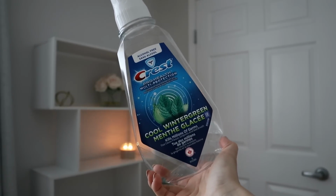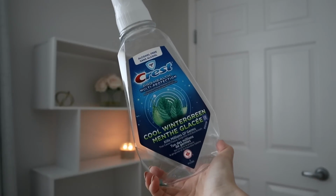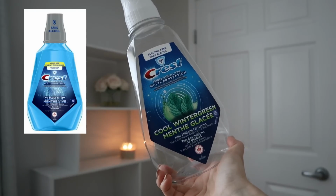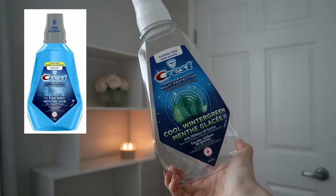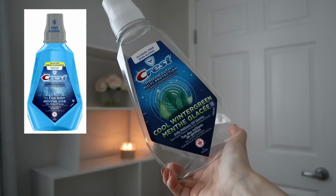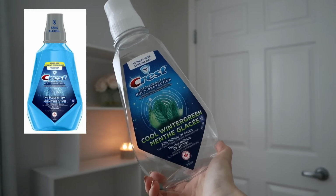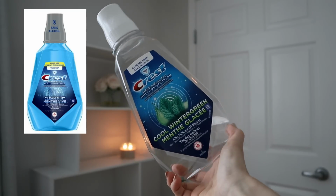Also, my boyfriend is extremely, extremely picky about the mouthwash he uses, so I have to keep a certain kind of mouthwash in the house that everybody likes and everybody will use, and that is this mouthwash, but in the blue bottle. I think it's just called Mint or Cool Mint or some fresh mint, something like that. I'll see if I can find a picture and put it on the screen. It's just the one in the blue bottle, not the wintergreen. So that is my favorite mouthwash. It doesn't hurt my mouth. It's alcohol free. It has a really nice flavor to it, and it just leaves my mouth feeling really fresh and clean. So yeah, that is my empty.